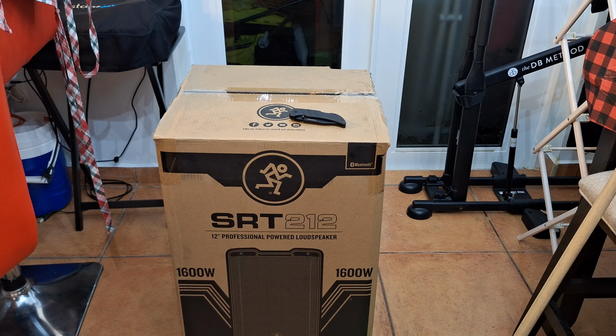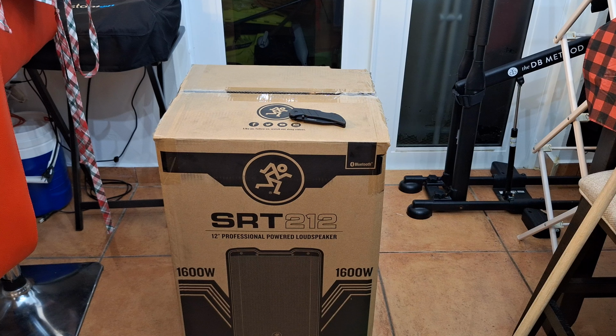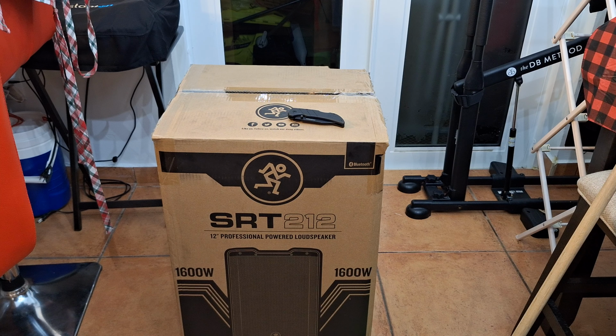So the possibilities are endless. It's not only for professional use, as it states on the box, 12 professional powered loudspeaker. Yes, it's professional and it's built like a tank and it's pure performance and has total control because you could even use the app with that. You could use the app to control the highs, the mids, the lows. The app has a little mixer board on it and it's so cool. You could lower down the bass, put up the bass.